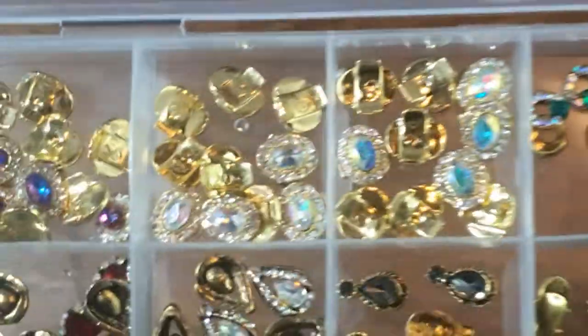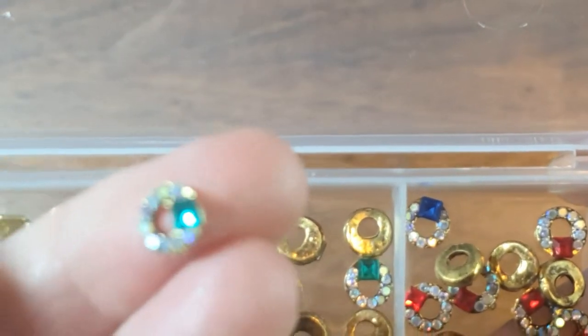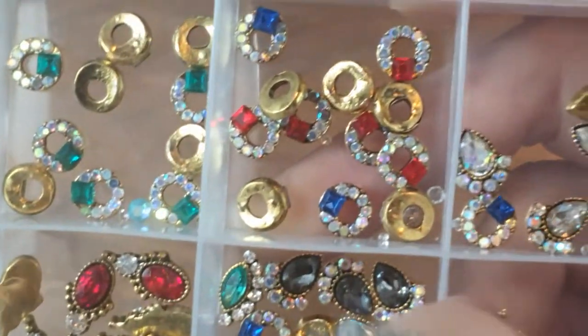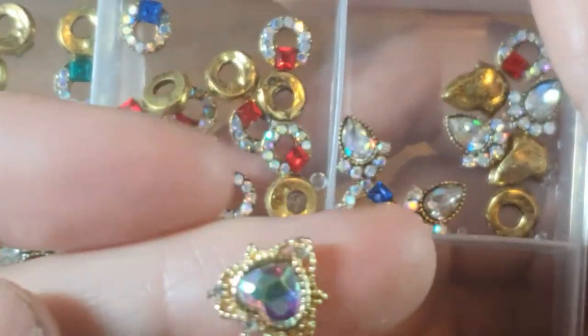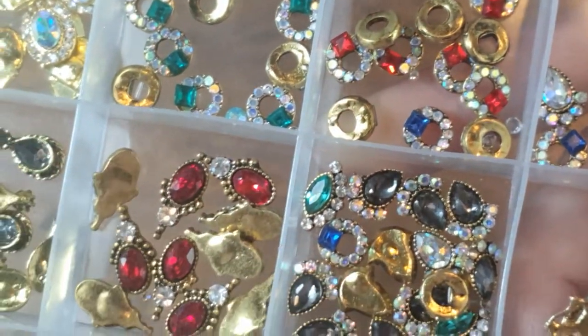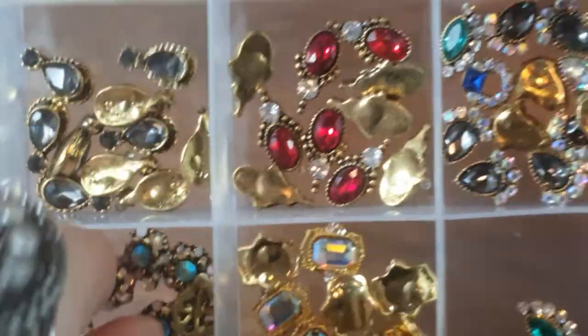Oh my gosh, so you've got different colors. You've got your rainbow there, kind of like a bluey and a more rainbowy, and you've got these little ones here, these ones. Well, they've got a little heart. Oh, they're gorgeous. Little hearts. Oh my gosh. Beautiful.